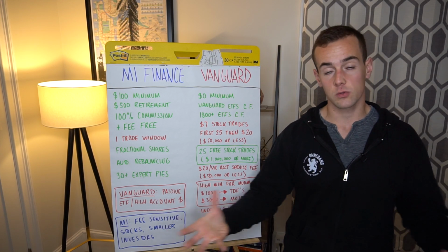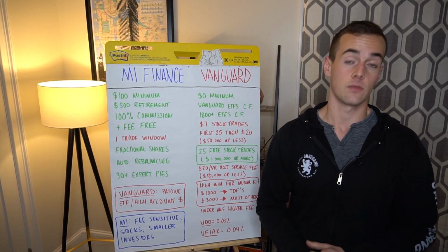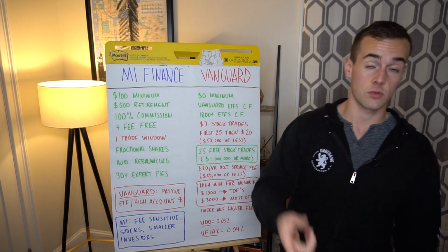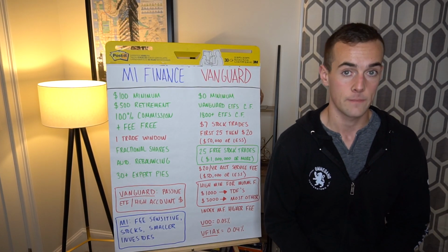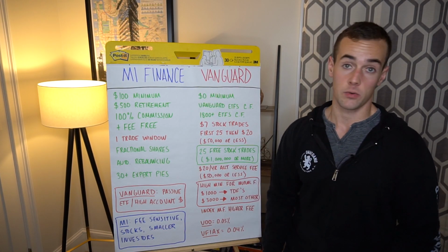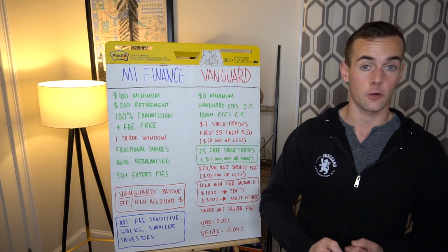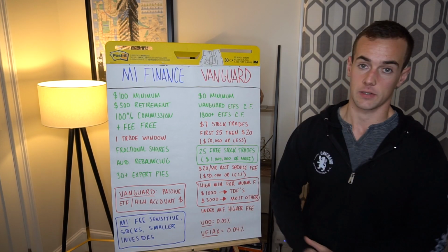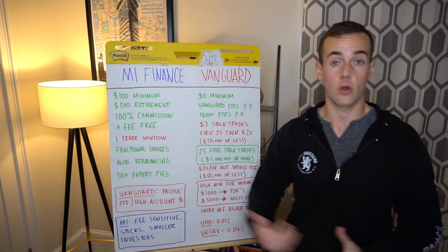So that being said, if we're looking at Vanguard versus M1 Finance, if we're solely looking at it from an ETF investing standpoint, they are both fee-free and commission-free, assuming you're using Vanguard ETFs or one of the 1,800 other ETFs that are commission-free. But once we begin looking at stock trading as well, M1 Finance is superior because they're commission-free, and Vanguard does charge commissions, and it gets even higher after the first 25 trades. So if you're looking at passive investing, and if you have a high account where you could take advantage of the free stock trades, Vanguard is a great platform.